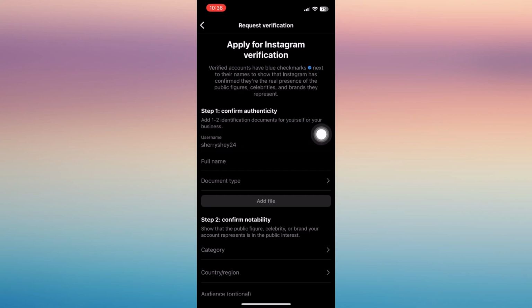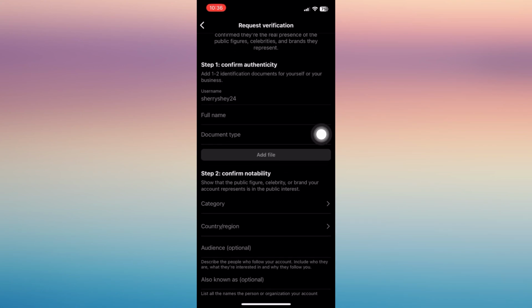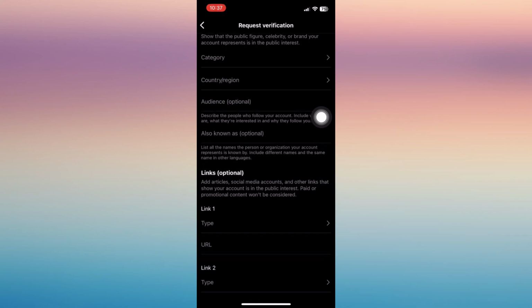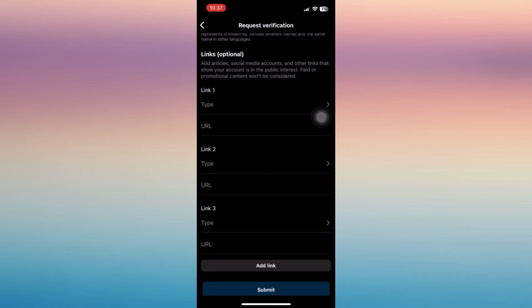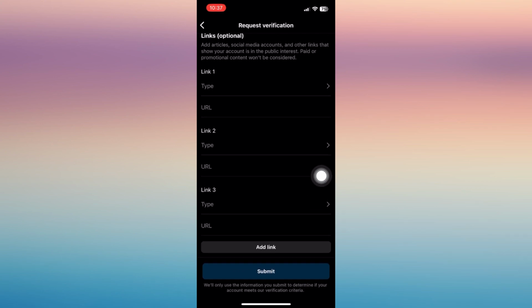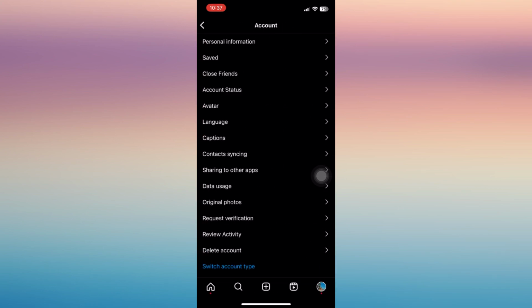Probably you have to check whether you have confirmed your authenticity, confirmed your notability, and also provided the links that connect your account with your other social media platforms or portfolios for them to see if you will be eligible for the badge. Now, if not, you can do this on your Instagram account and wait for them to check and confirm whether you're eligible for the verification process.